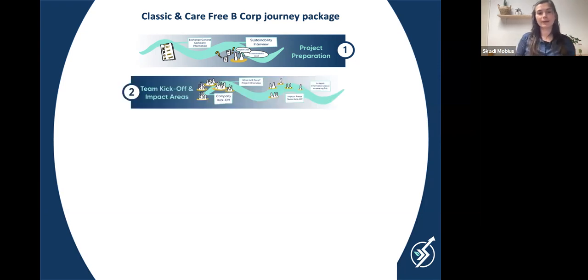The second step is the team kickoff and the impact areas. So we have an information session with a more detailed overview of what the B Corp journey entails and what the next steps are. You can invite everyone in your organization to it.